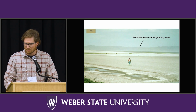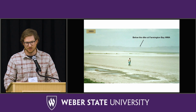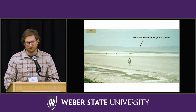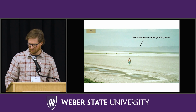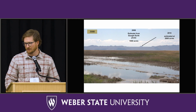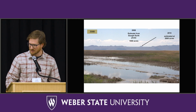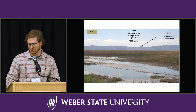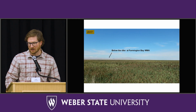And here's a photo from the bed of Great Salt Lake in Farmington Bay. This is on the edge of Farmington Bay WMA. This is 2003. After the floodwaters of the 80s had receded, you could see Farmington Bay is just a large salt flat, very little vegetation at all. Then 2008, so only 5 years later, there's approximately already 2,000 acres of Phragmites covering this area. And you can see that peak in the background referenced in each of these photos. So 2008, here's 2017. And so the pace at which Phragmites invaded the bed of Great Salt Lake is impressive.